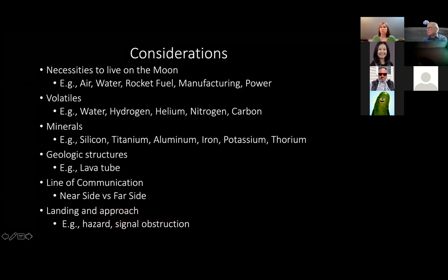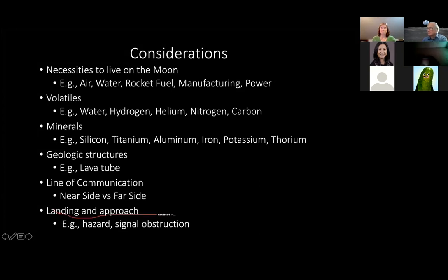Okay, thank you. And there are also plenty of minerals that we can use on the moon as material to manufacture things or construct buildings, etc. You would probably want to build a city where those resources are nearby and make it easy for mining. So what about geologic features? Are there natural geographical structures that you can take advantage of for shelter, for example?